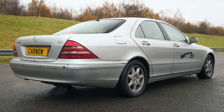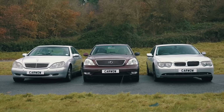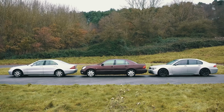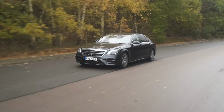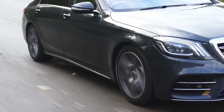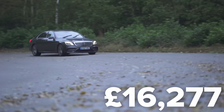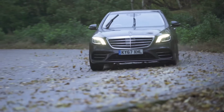And if you click on the banner that should be just appearing in the top right hand corner of your screen, you'll be able to watch my head-to-head video of 3 luxury second-hand barges. Anyway, back to more modern S-Classes, and the most expensive fault according to Warrantywise was an engine problem. This particular car needed a jaw-dropping £16,277 in parts and labour to fix.